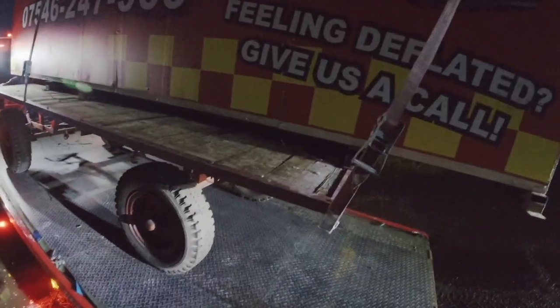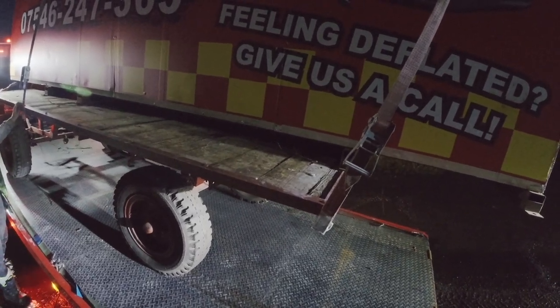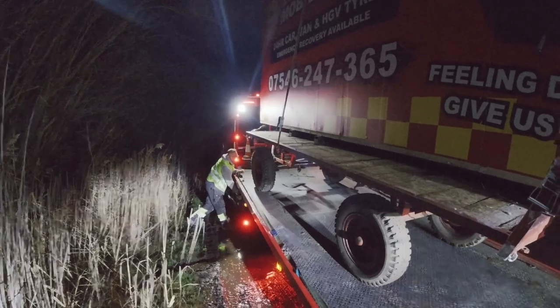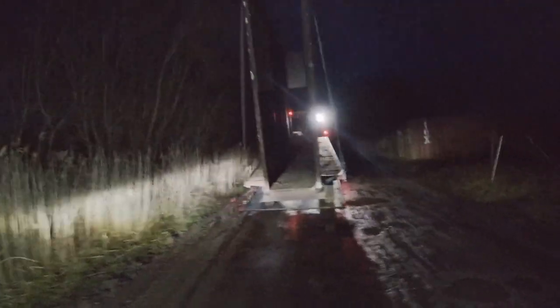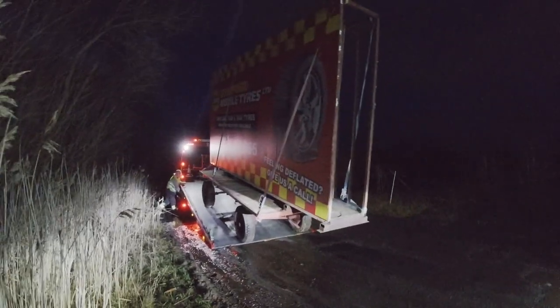What's that gooey stuff on your bed? What? The gooey stuff on there, what is it? Oh, thank God, okay. Sorry. Oh, I think that's a lake the other side of it.